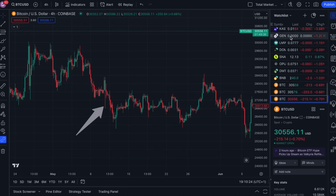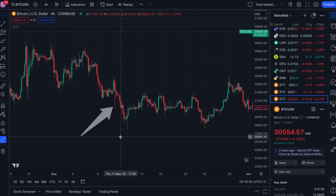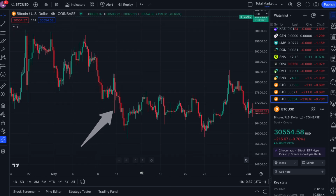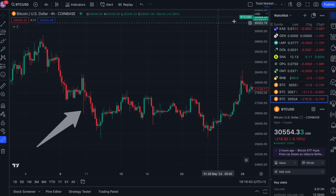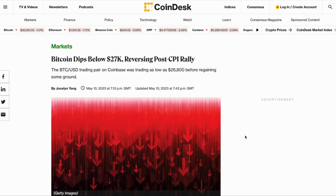As you can see here, it was on the 10th of May. There was a massive wick. This is on the Bitcoin chart. There are multiple names for these wicks: scam wicks, manipulation wicks. This period right here was during a CPI event in the United States, which is market manipulation central. That is where the governments, the money makers, they move the markets to suit them. That is when we see extreme volatility.